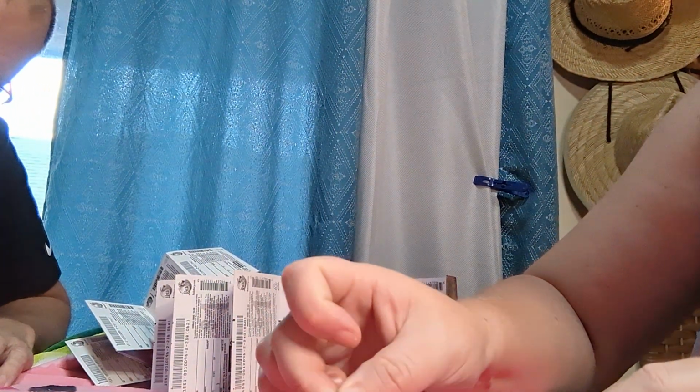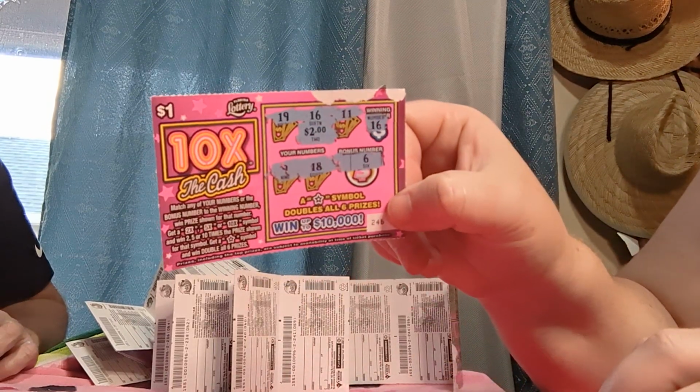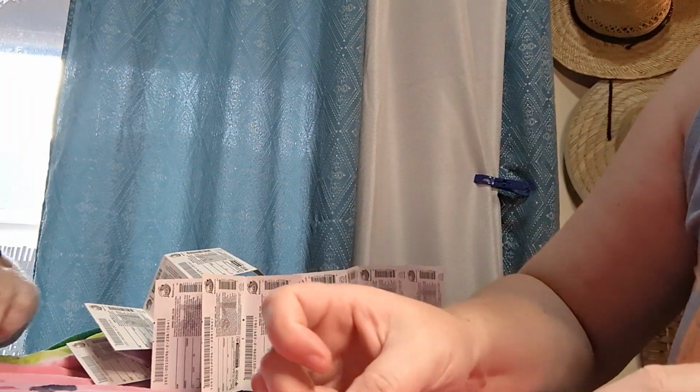Well, we did $50 each, and we went in on the 100. So we went small. Yeah. Oh, I did. My winning number is 16. I have a matching 16 so far. And a big $2. That's a good one. This one, I feel like this is going to be good.